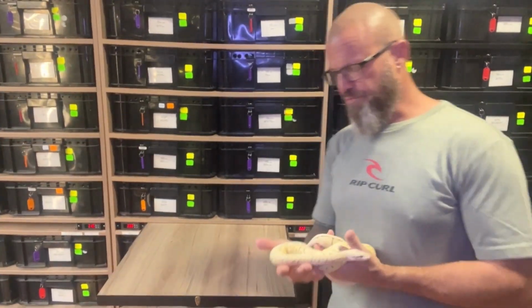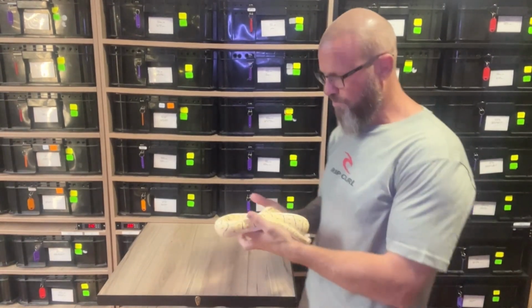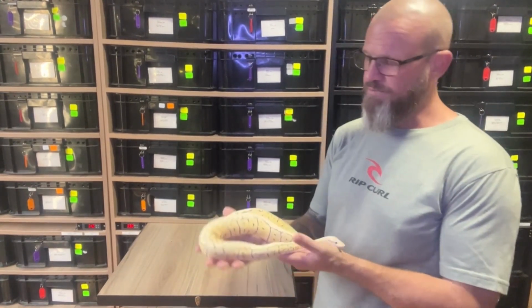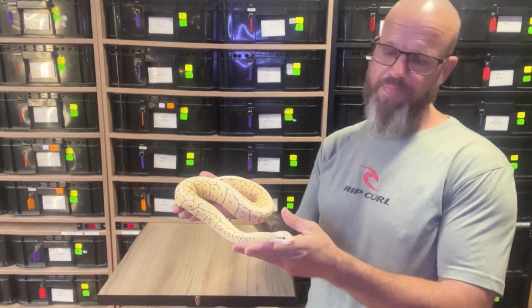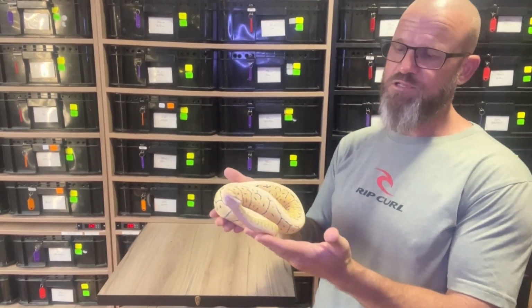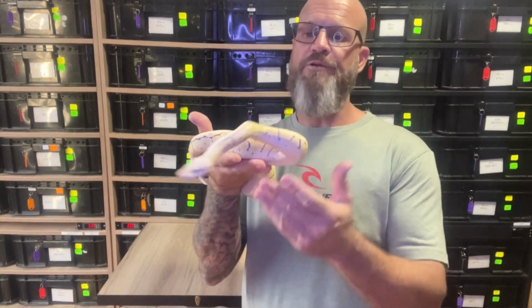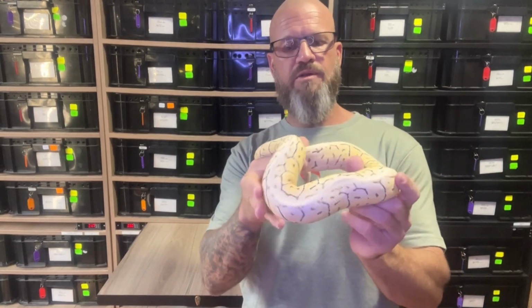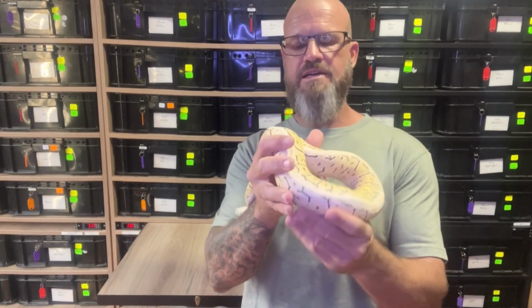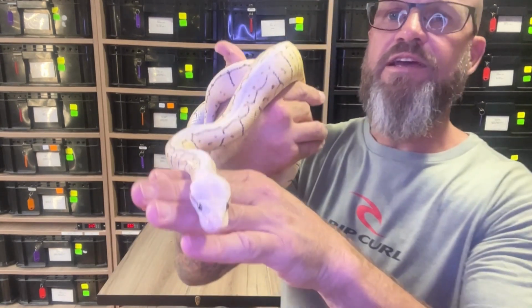Okay, so the second project that I want to talk to you about is my Desert Ghost project for 2023. This is my star breeder for 2023. This is my male pastel pinstripe spot nose Desert Ghost 100% het hypo. Okay, and he is going to be pairing with a couple of females this year, and I'll pull out those females for you now.